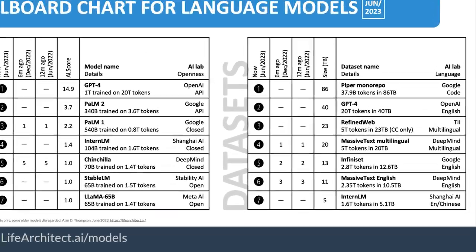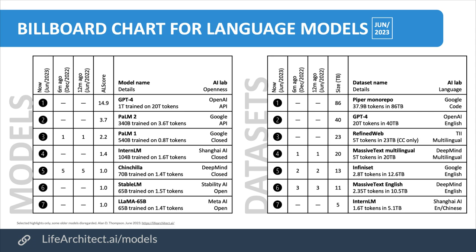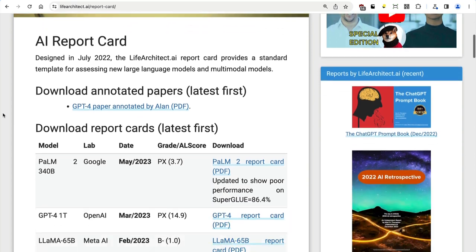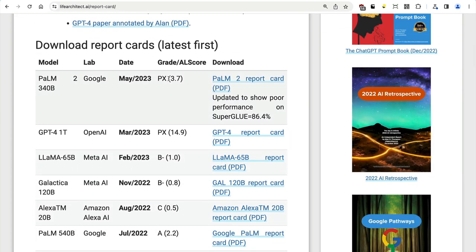Really simple way of viewing what's going on in the landscape, especially given that we've had 100,000 new models released in the last 6 months. You'll find the ALScore also in my report card site. Really easy to see how it rates.